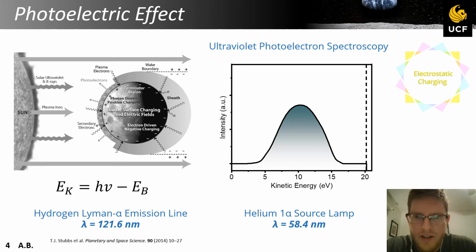Constant bombardment by the sun's light emits photoelectrons to leave a net positive charge on the surface during lunar day, whereas the lunar shadow experiences no such effect and consequently accumulates negative charge from plasma electrons.